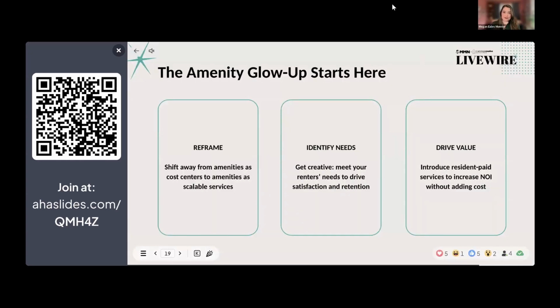So I want to frame up some of the takeaways for you all from this session before we shift gears and take some Q&A. I think there are really three things we want you all to remember walking out of the session. The first one is to reframe. We're shifting away from thinking about amenities as cost centers and starting to think about amenities as scalable services, whether it's something that's resident paid or not, something that you can adjust and optimize over time that can evolve to meet the needs of your renters.